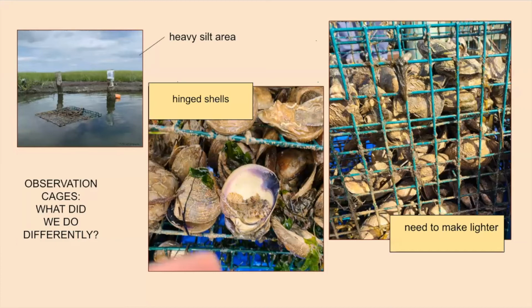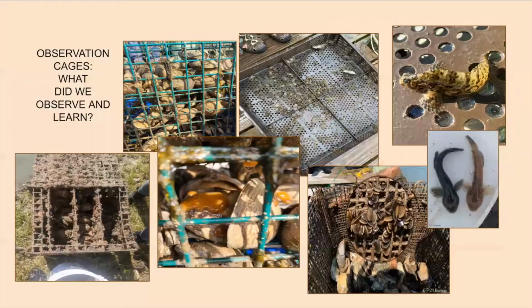So we took the substrate out of our oyster observation cages because last year we saw no spat formation at all on these clams. We had a lot of oyster spat on the live oysters. We concluded last year that if they had live oysters next to substrate, the spat knew it and preferred to be on the live oysters. We worked this year to make the cages lighter. I'm in my 6th decade and we need to keep them light. They were heavy. Next page, please.